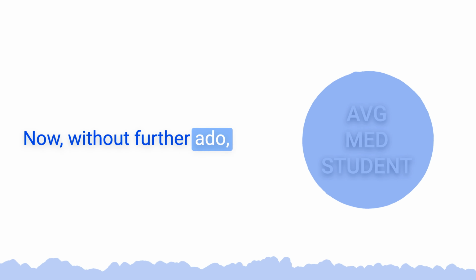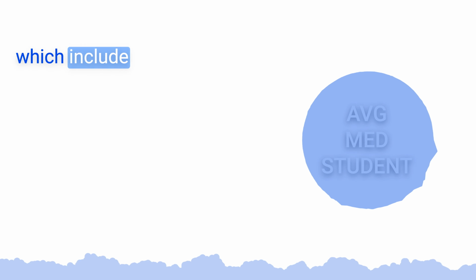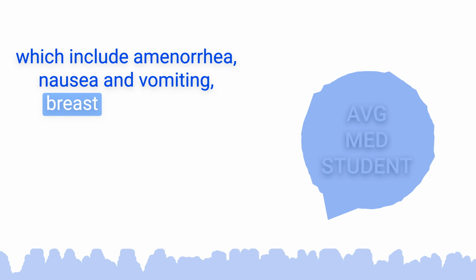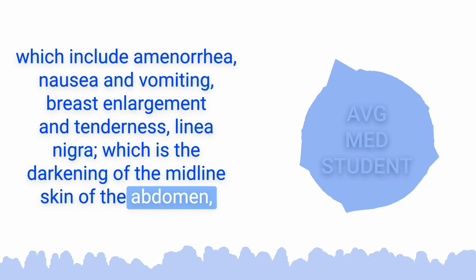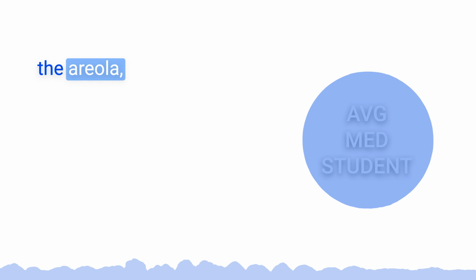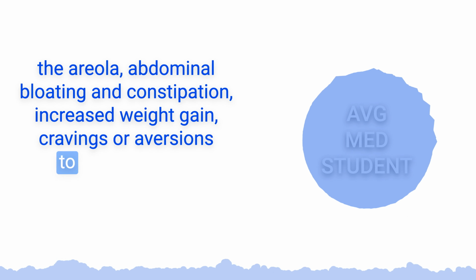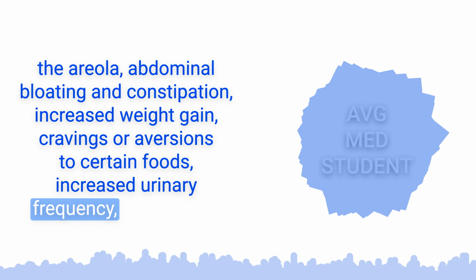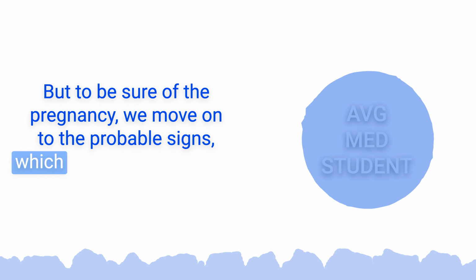Now, without further ado, the first set of signs of pregnancy we observe are the presumptive signs, which include amenorrhea, nausea and vomiting, breast enlargement and tenderness, linea nigra, which is the darkening of the midline skin of the abdomen, hyperpigmentation of the areola, abdominal bloating and constipation, increased weight gain, cravings or aversions to certain foods, increased urinary frequency, and fatigue.